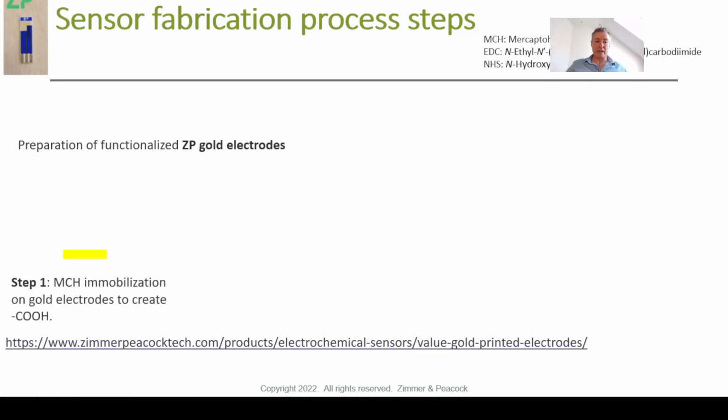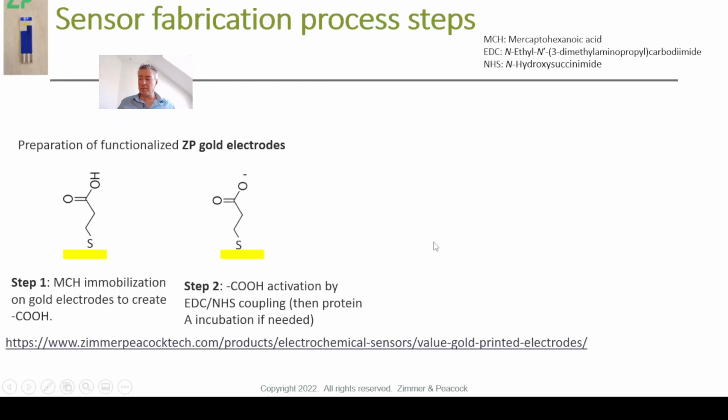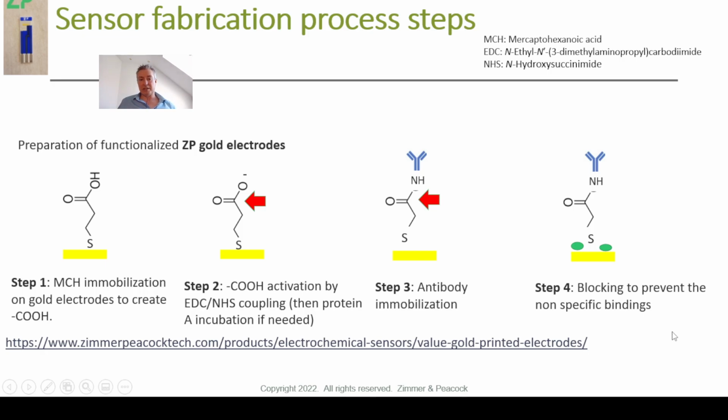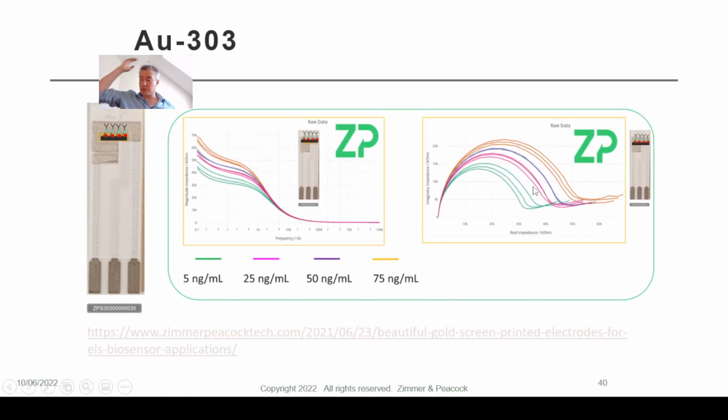To make the gold electrodes is not so hard. You take a gold surface, you put a thiol molecule on it. A go-to molecule in this kind of application is mercaptohexanoic acid. You then activate the carboxylic acid with some simple coupling chemistry, and then you can attach antibodies to that. And then the last thing you want to do is block that surface to stop non-specific binding. BSA, bovine albumin, is often used, and we do have a gold electrode at ZP that we use for this kind of work. What I want to show you here is that we used the gold 303 in this particular work, for example.